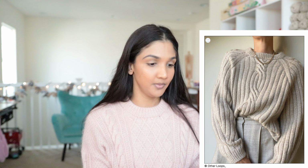And then I saw that she also had, I'm not sure when it came out, but it might have been the past couple of months, a sweater version of the Other Loops tank. This is called the Twist Loop, so this is the Twist Loop Sweater by Other Loops. I will include a picture here of the pattern, and I'll talk briefly about it as well.